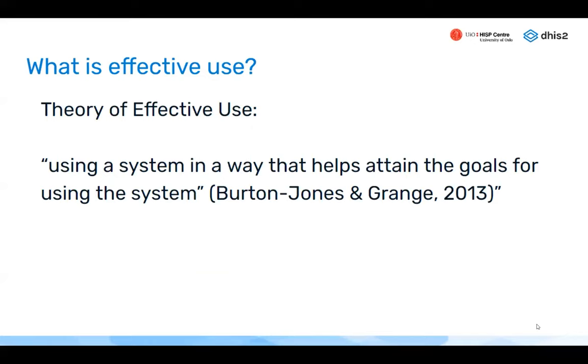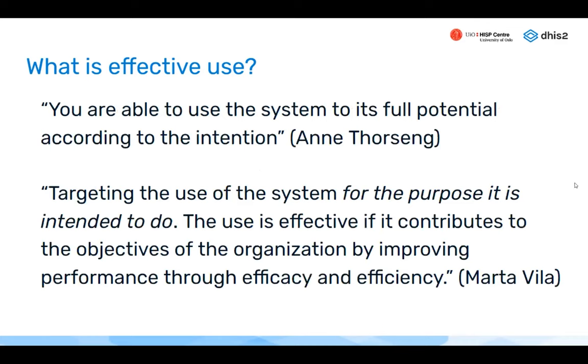So what is effective use? This is actually a concept in information systems literature. And so I had to go to some colleagues for some help, but it's using a system in a way that helps attain the goals for using that system. Great definition, right?